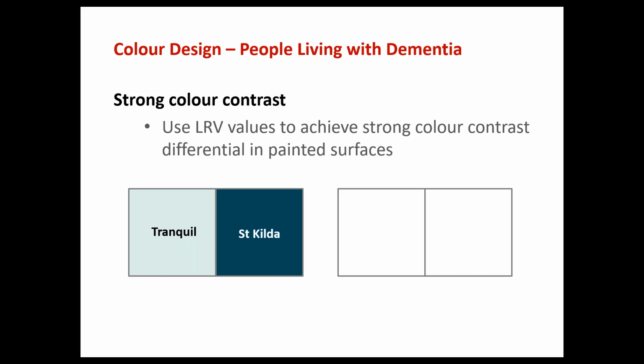In the image on the screen, we have Resene Tranquil, a light blue which has an LRV value of around 87%. Alongside it is Resene St Kilda, which has an LRV value of around 9%. The contrast differential between these two colours is 78%. You may wish to try this for yourself. Find some colours and check their LRV value. Keep selecting colours until you've found two that contrast by 75%.